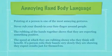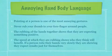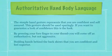Pointing at a person is one of the most annoying gestures. You should also never rub your thumb to your forefinger around people. This is considered the symbol for money. Rubbing the hands together shows that you are expecting something positive, and it has been shown that the speed at which a person rubs their hands will demonstrate how good they expect the results to be. The steeple hand gesture represents that you are confident and self-assured.